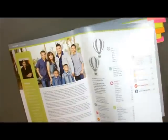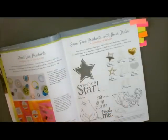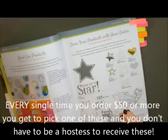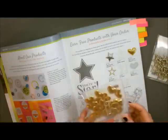So, on our first page right here, I wanted to show you about our Earning Free Products Guide. Every single time you order $50 or more, you get to pick one of these items. So if you purchased $100, you get to pick out two things. And the things that are in here are absolutely adorable.